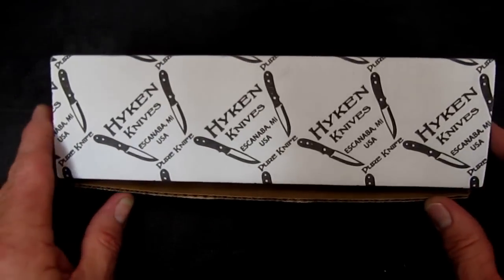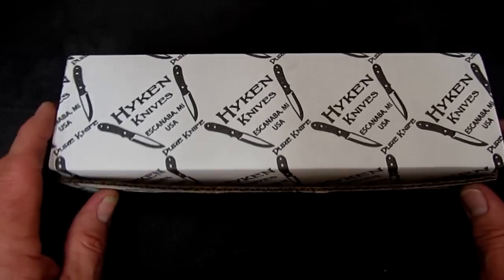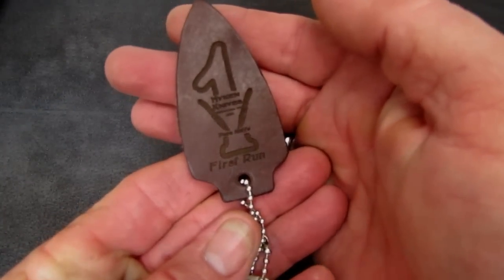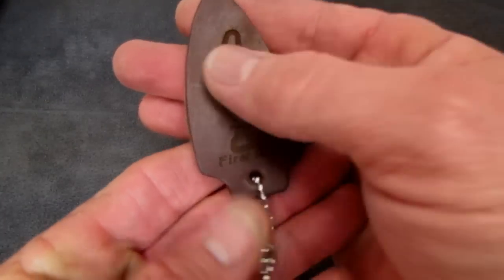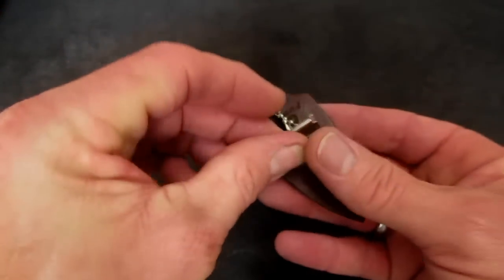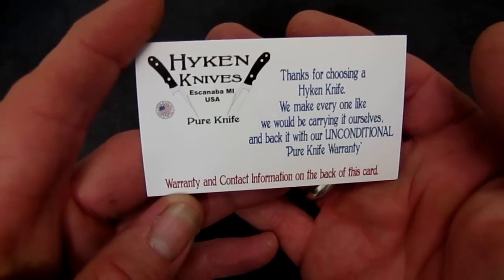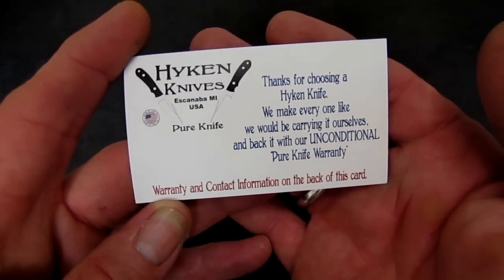We do have the white corrugated cardboard, obligatory New Sheffield packaging. But along with that, to commemorate the first run of Hyken Knives, you're going to get this little leather key fob, arrowhead. Okay, and it comes with a P38 can opener to boot. Also inside the box, of course with the tissue paper wrap cardboard sleeve, as you're always going to see, comes this business card. And it says Hyken Knives, Escanaba, Michigan, USA, pure knife.